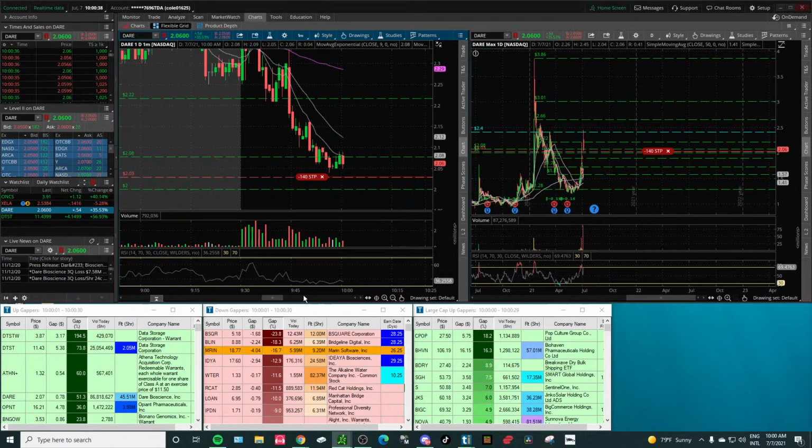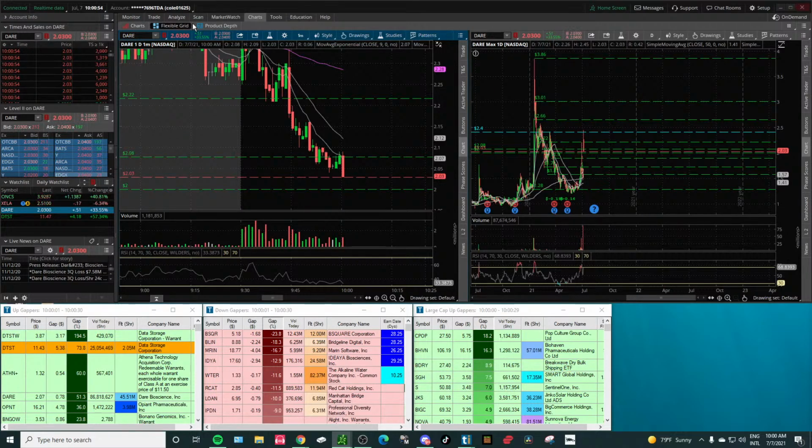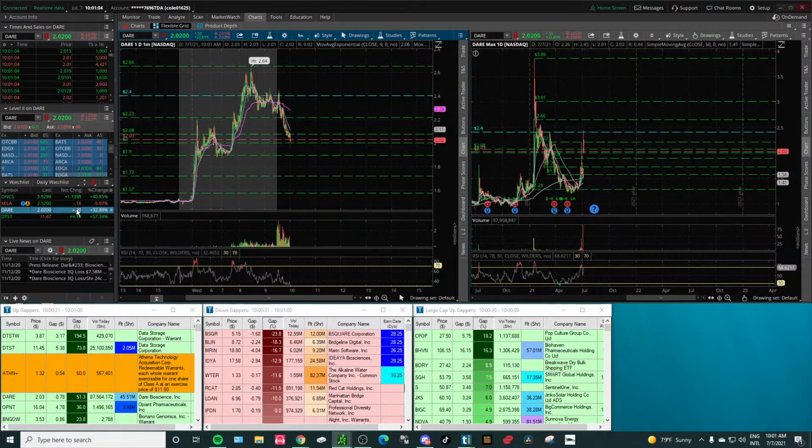I might be done for the day because I'm getting somewhat fresh. I can tell that my emotions are taking advantage of me just a little bit. There, I got filled. Down $6 on that trade for the small account challenge. Not bad at all. Kept my losses to a minimum. And then the other trade, I took a loss of around 338, so around 970.